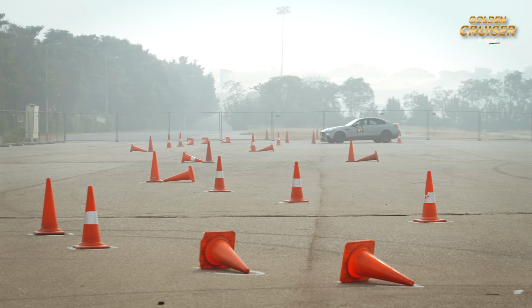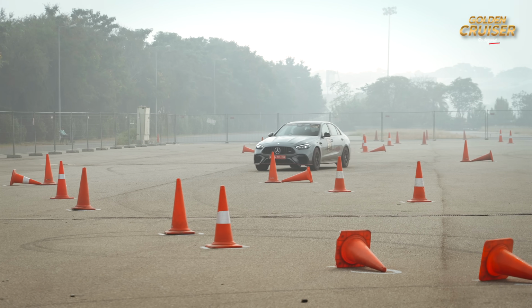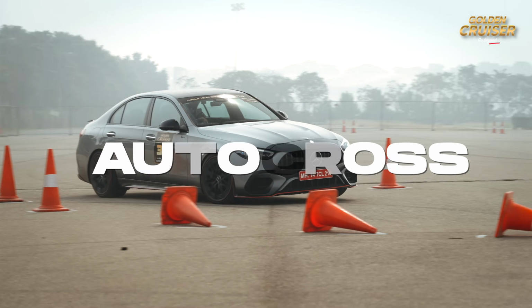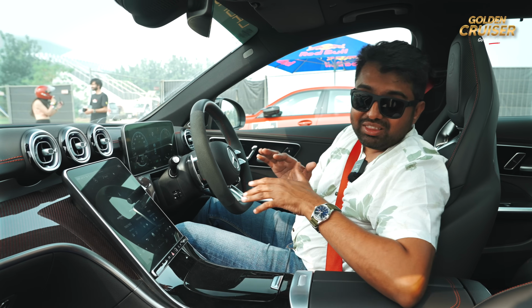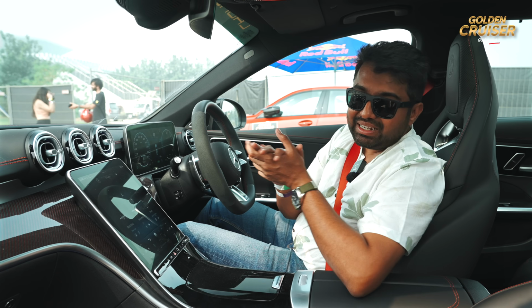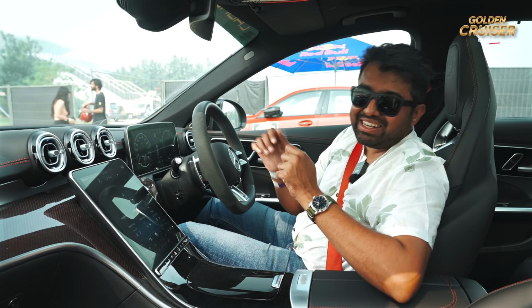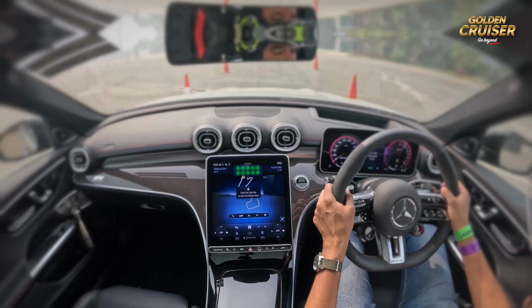I thought it would be a good thing to get to grips with the C63 with a few runs on the Autocross track before entering the main track. I'll use the TrackBase app to map this autocross track and then measure myself on it, and I'm going to use the boost strategy that is built in. It uses the electric motor strategically to give it extra performance where it needs it on this track.